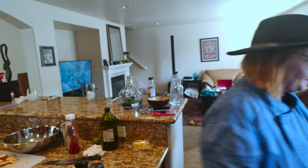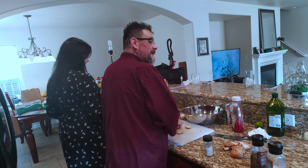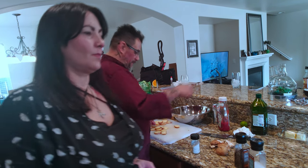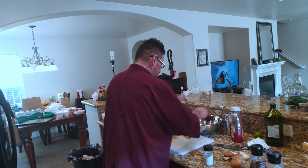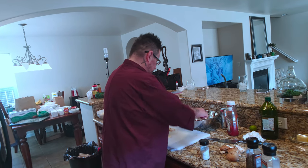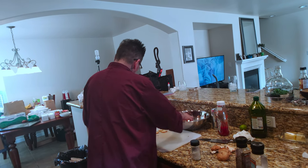I gotta wash my hands again. All right, so as we go, we're gonna put these in here. Nikki, would you grab a plate? There's a paper towel right over there. Certainly. And if you could, actually, probably two plates with paper towel on the bottom of them, so these are done. Got it. And then we've got some fresh thyme in there.